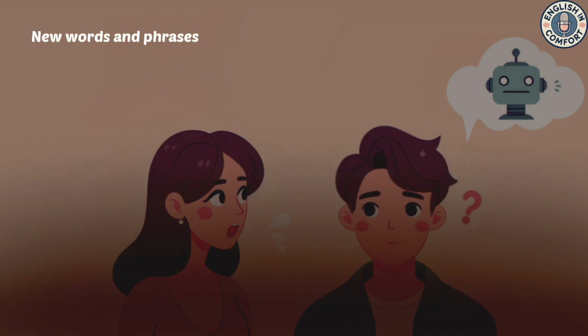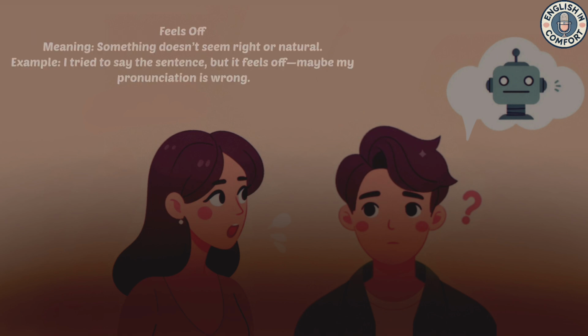Time to go over some new words and phrases before we wrap up. Feels off, meaning something doesn't seem right or natural. Example, I tried to say the sentence, but it feels off. Maybe my pronunciation is wrong.